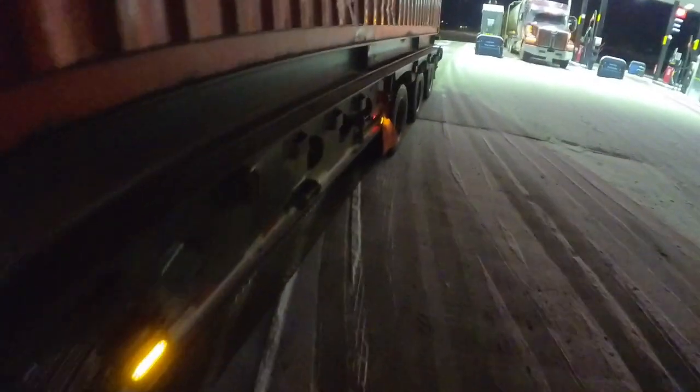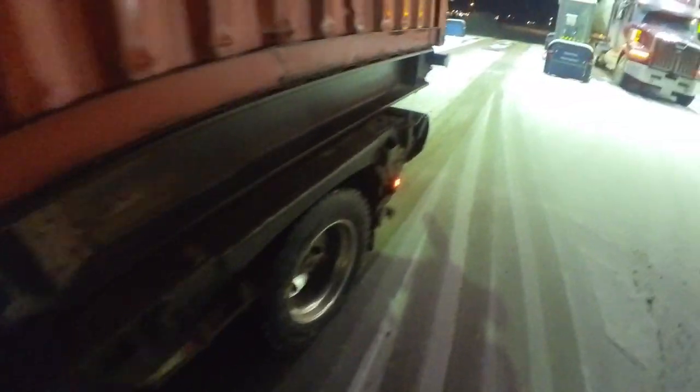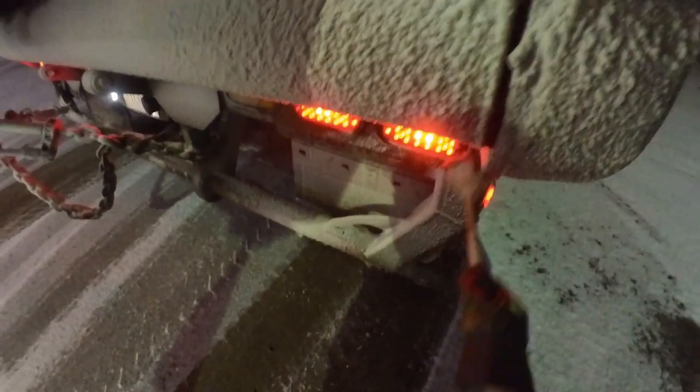Gave a little snow squall when we left Lloydminster for a little bit. Oh, we're clean. Not that bad. I was starting to get worried. I was like, oh, there's a snow squall coming. There's a squall on the horizon. But no. Whoa, slick angle.